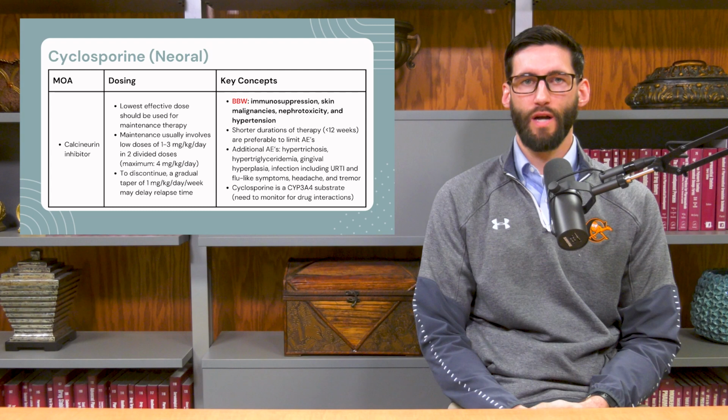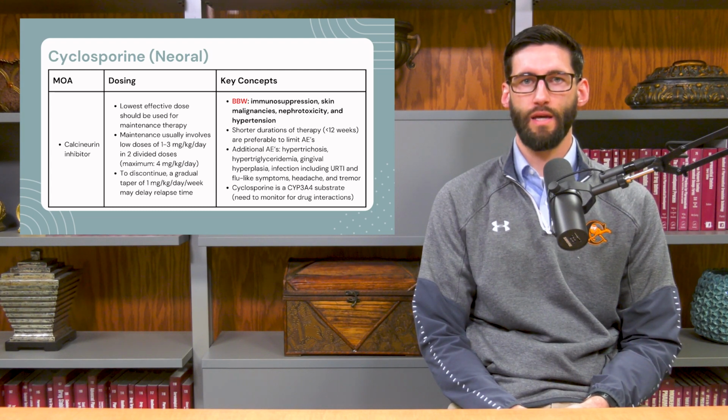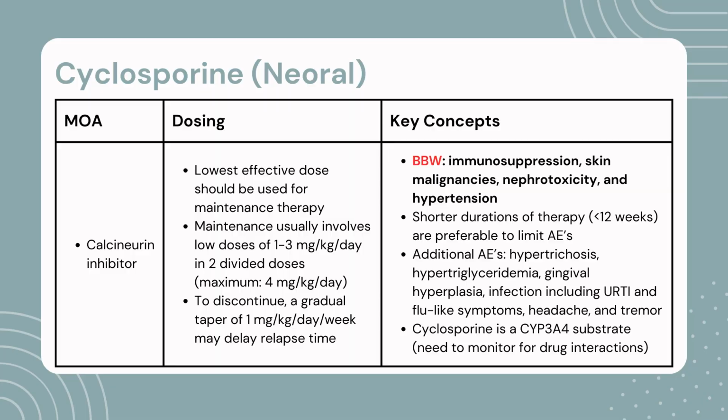Cyclosporin, a potent immunosuppressant, is designed for severe refractory psoriasis types, functioning by inhibiting calcineurin to dampen pro-inflammatory T-cell activation. Its efficacy is dose-dependent, with the effective maintenance dose typically ranging from 1 to 3 milligrams per kilogram per day, divided into 2 doses. The minimum effective dose should be used to minimize adverse effects, including hypertension, nephrotoxicity, and others like hypertrichosis and headache. The maximum recommended daily dose is 4 milligrams per kilogram.